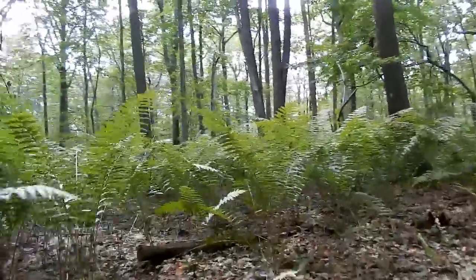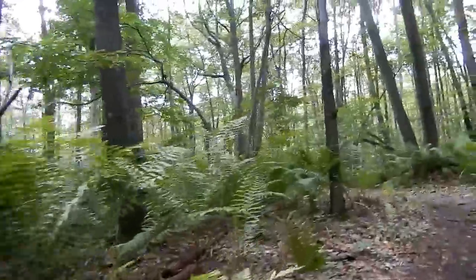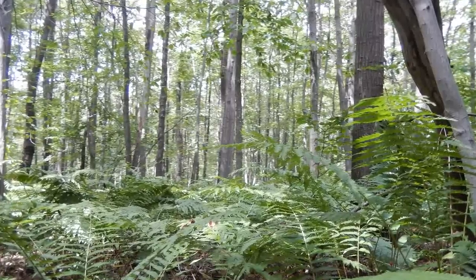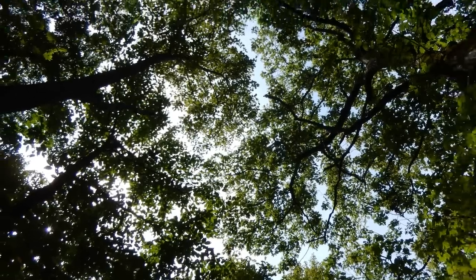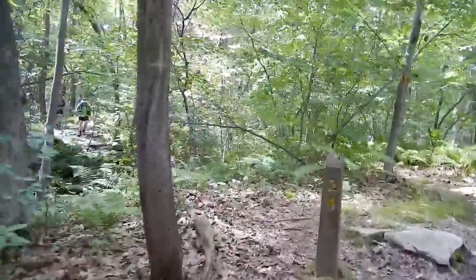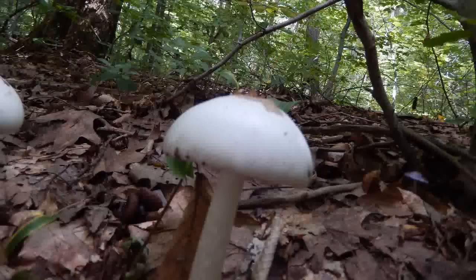Oh, the size of these ferns. Huge ferns. They really are. They're 3 foot tall. Actually, some of them are more than that. Some of them are 4. Mile marker number 24. That gives us 4 more miles.